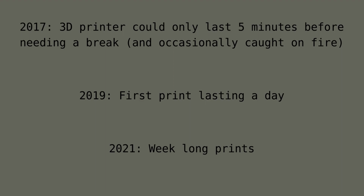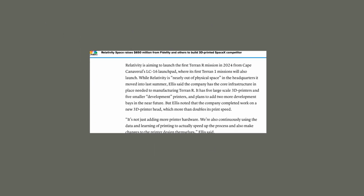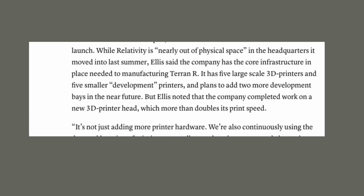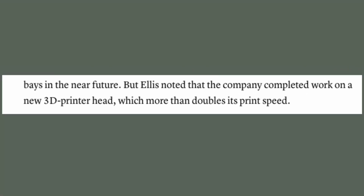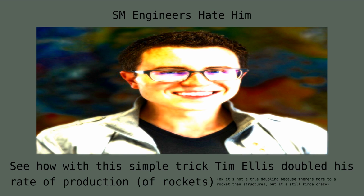And in the search for information with the Terran R drop, a little tidbit in a CNBC article was missed by everyone. They're finishing up development on a printhead which will over double the print speed. Sorry, what? They're doubling their rate of production of stages with this upgrade. That's crazy. When do you ever do that?